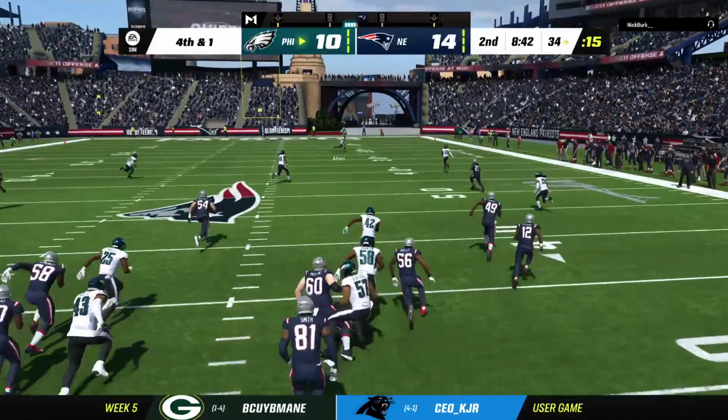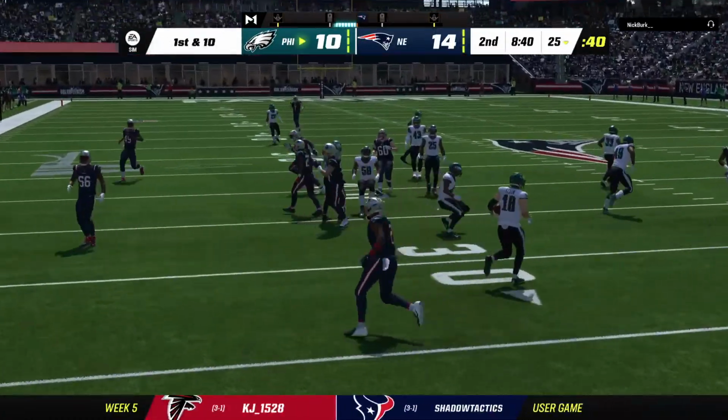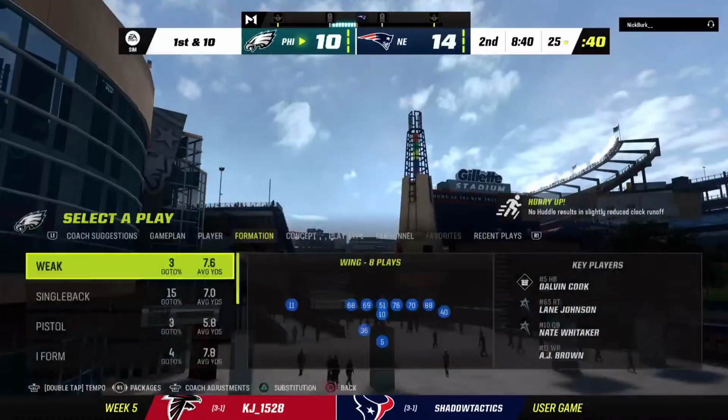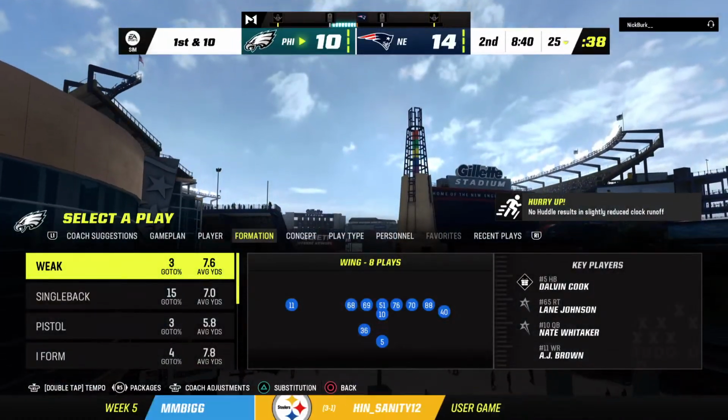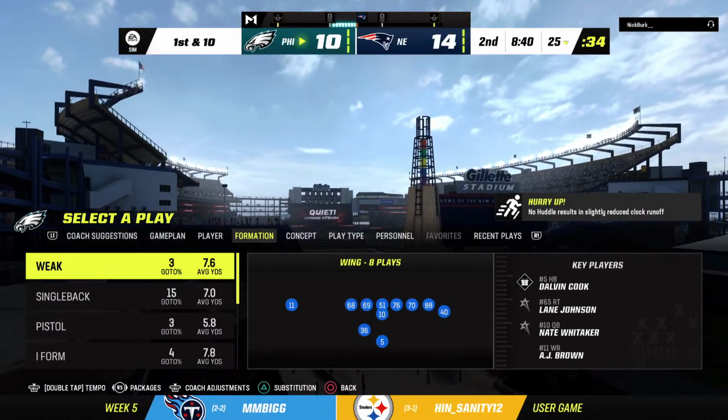And the punter Bailey on now as he sends this one away. And here's a fair catch taken at about the 24-yard line. 37 yards on the punt with no return. And the Eagles will have it, taking over 1st and 10.